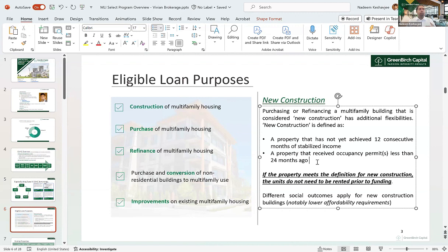I should say it this way: the first advance of a construction loan can only happen once construction has started. So yes, someone can transfer land from personal name to corporate name, but then the loan can only fund once construction has started. CMHC is very against giving any loans that would be considered a land loan. So that's the key point there.